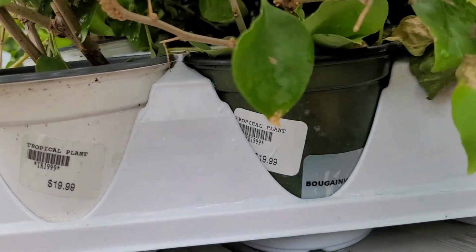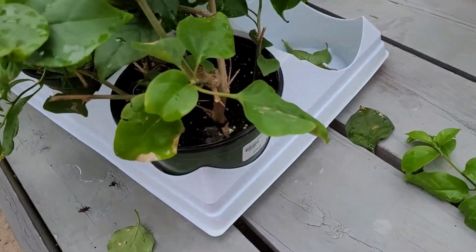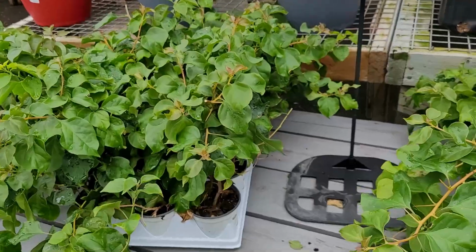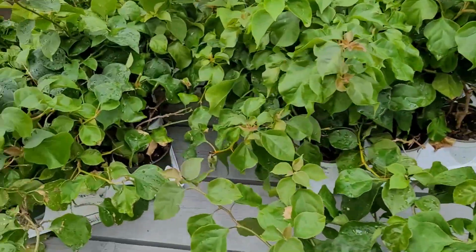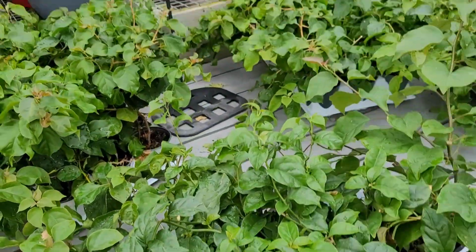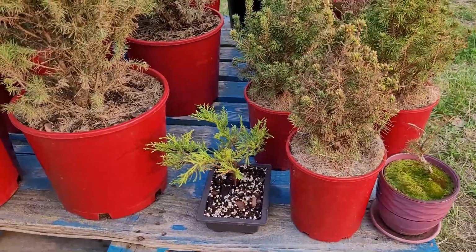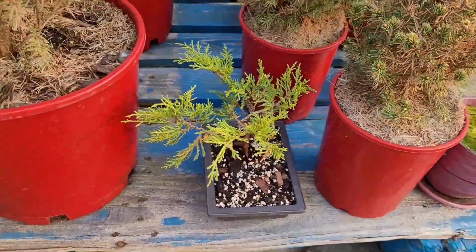There's some for $20. And the larger ones are $35. Wowee. I'm not getting any because I already have lots at home. I don't think these are any different colors than what I have. But still, I'm amazed to see them. Got my little juniper back outside. Hopefully it does good.